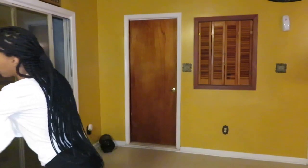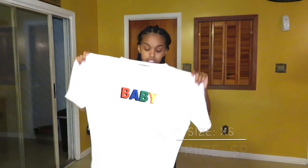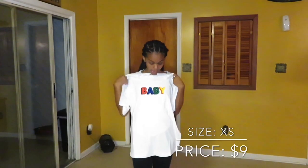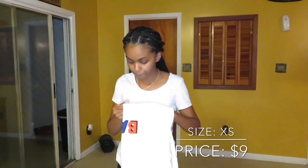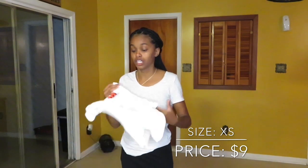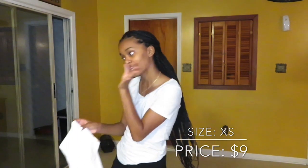Okay, y'all, so this is the shirt that I got to go with some biker shorts that I already have. As you can see, it's an oversized tee. I like that it's big. It's gonna go with my red biker shorts, so it looks like it fits really well. It's very soft, I'm loving it, and it says baby on it, so it's really cute.